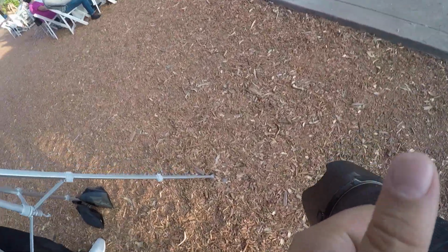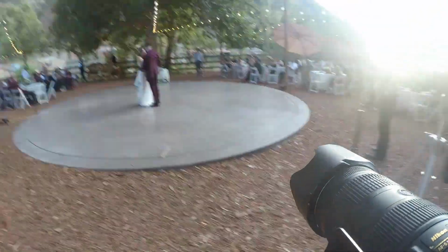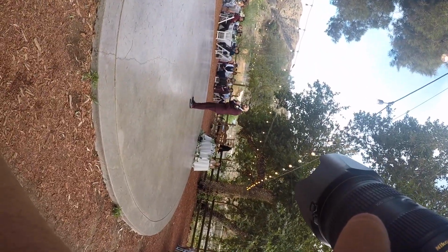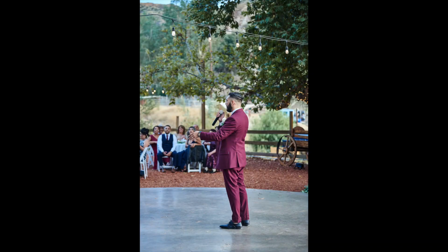Ideally, what I would want is to go to the left right here and shoot towards the sun so that it can be a nice rim light, but then I would get all these people in the background, and I don't want that. I don't want those people in the background there now. What are they doing there? So this guy, the groom, he's making a speech, so I'm on his backside. So no, that's not going to work.